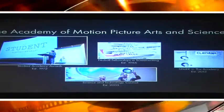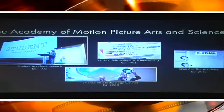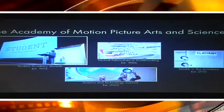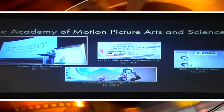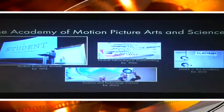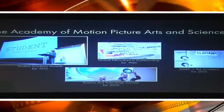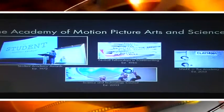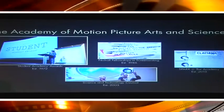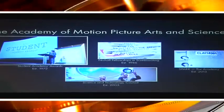Our Science and Technology Council began in 2003, focusing on industry-wide collaboration, studying and preserving the technological history of filmmaking, and producing informative and entertaining programs to teach industry professionals as well as the general public about the ways in which technology serves the art of motion pictures. They recently won an engineering Emmy for creating ACES, or the Academy Color Encoding System. And then we also have a number of education initiatives, including Spark at the Academy, which provides apprenticeships in filmmaking to middle school youths from underserved communities.